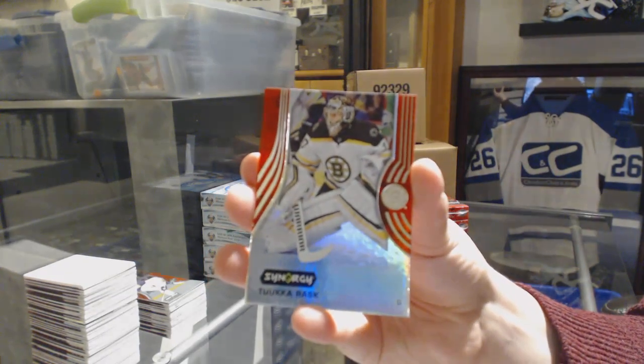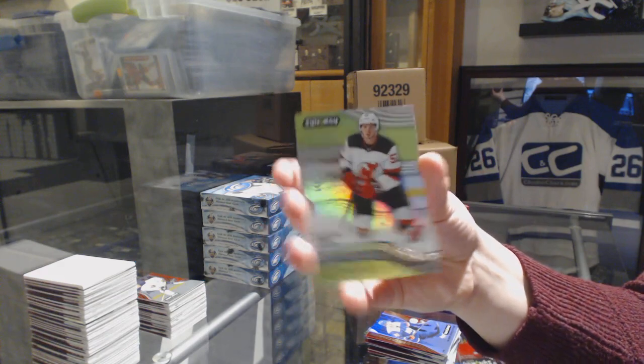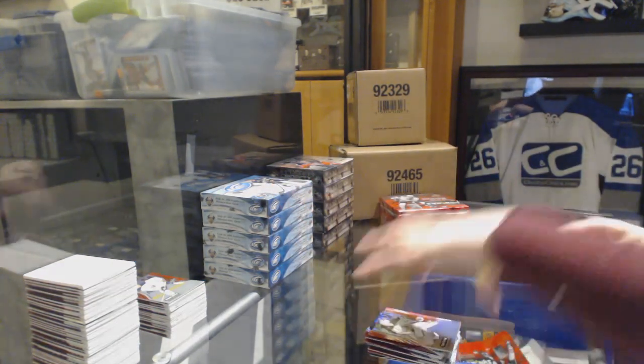Red of Tuukka Rask for the Boston Bruins. Exceptional beginnings number /999 of Brandon Zignac for the Devils, and a Millennial Impact for the Coyotes, Clayton Keller.